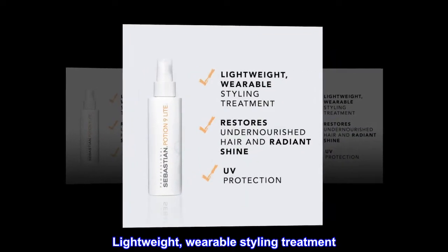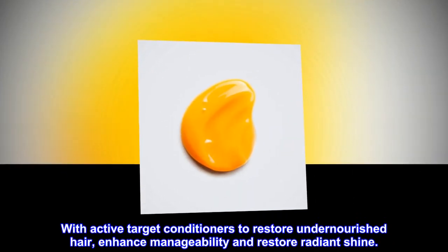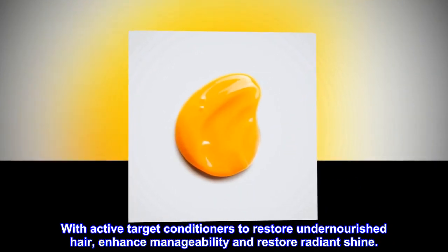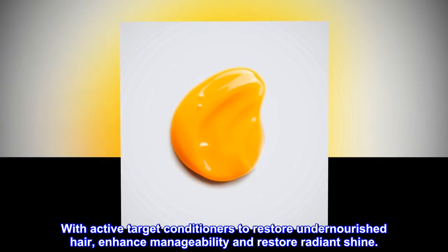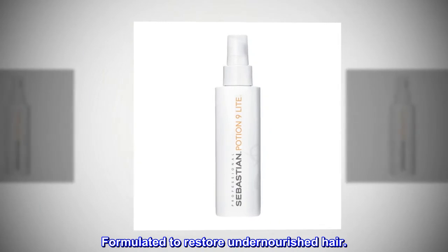Description: lightweight, wearable styling treatment. With active target conditioners to restore undernourished hair, enhance manageability and restore radiant shine. Benefits: lightweight, wearable styling treatment with flexible hold. Formulated to restore undernourished hair.